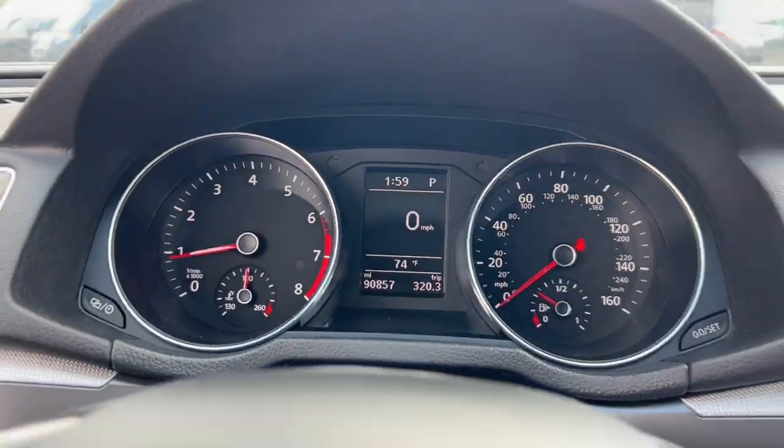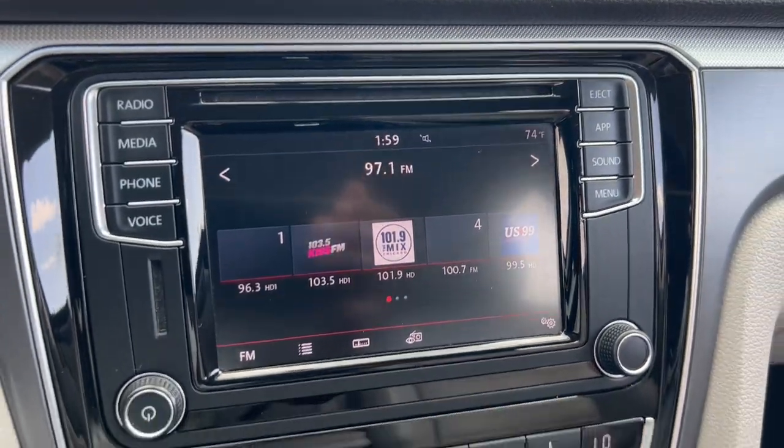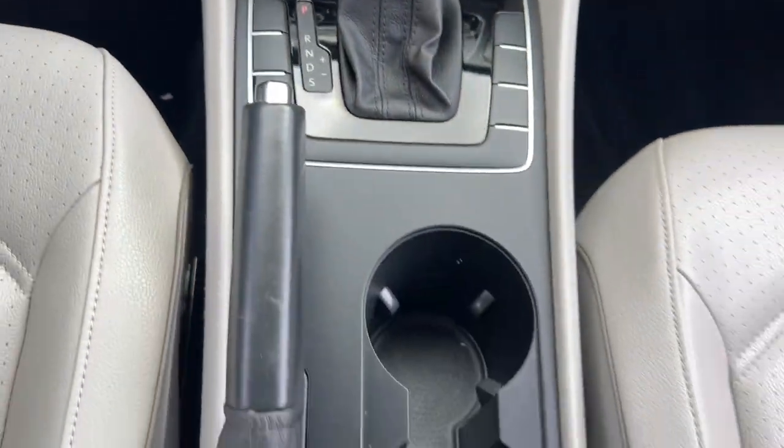Fun to drive, yet supremely practical. That's the Passat. See for yourself when you take it out for a road test.